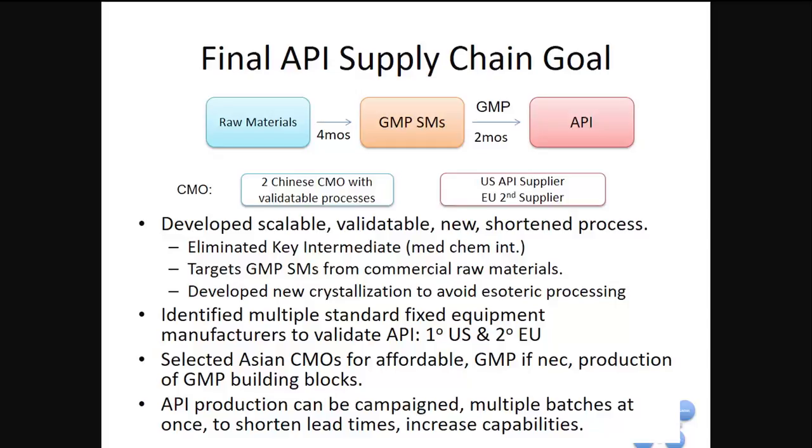We've identified two Chinese CMOs, where manufacturing would be cheaper than in the U.S. or EU. So we've established two Chinese CMOs that will enable us to make our GMP building blocks more affordably than elsewhere. And we have confidence in our validatable process should regulators push us back. So even though we're not doing GMP work with these Chinese CMOs, if we get pushback, we can reliably go to them and say, we need you to produce this material GMP, and we'll have confidence they can do that.